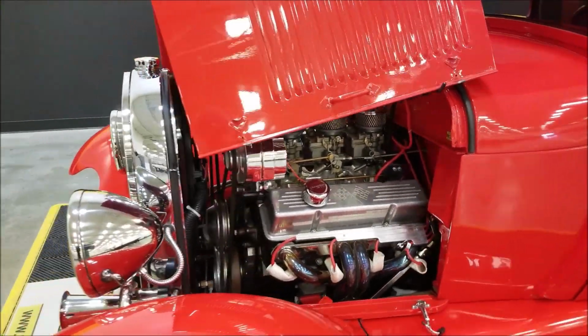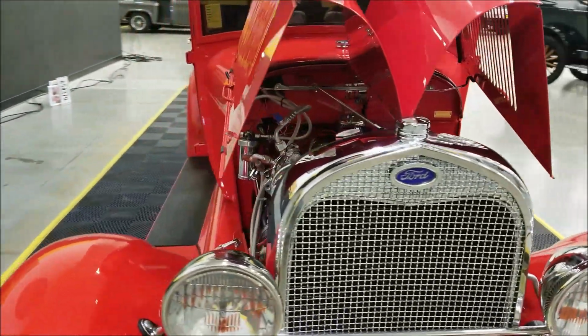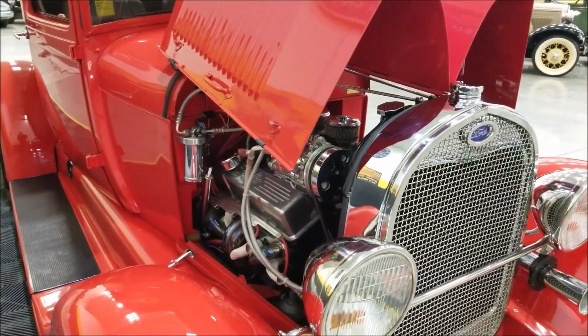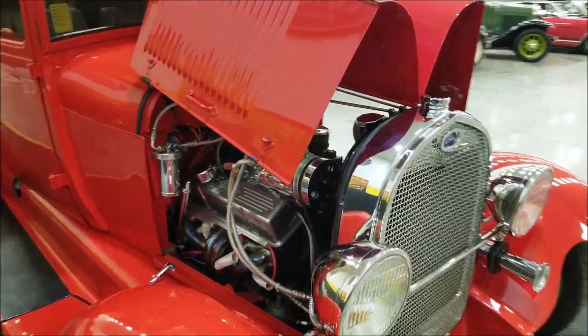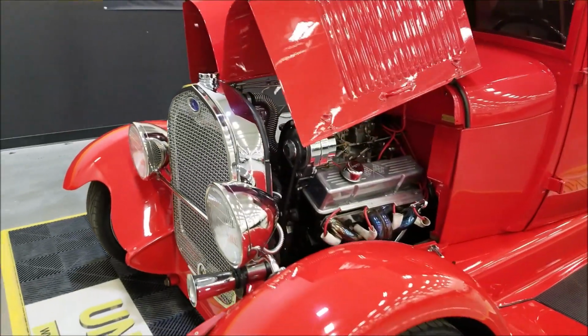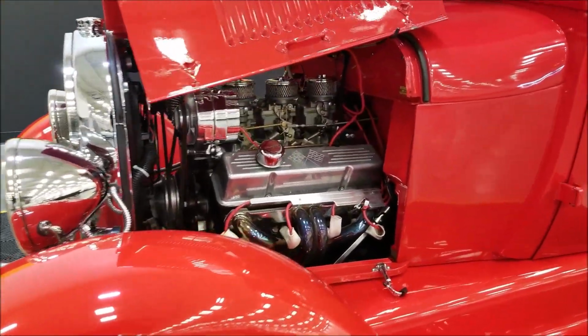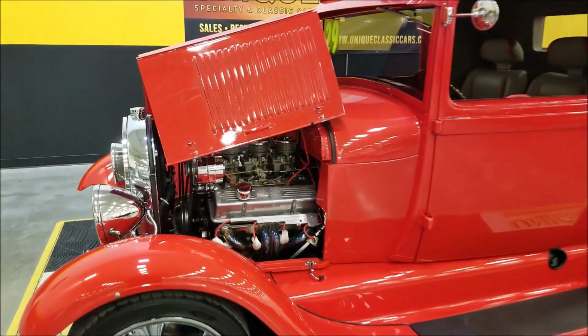Alright, there we get the hood up. Down off the high idle. Give you a quick idea. There's your vintage AC. That's a 283 underneath there. That is paired with the 700 R4 overdrive transmission. So a nice, more modern setup. Hopefully you kind of see that with the way the hood is. There's your 3 deuces.